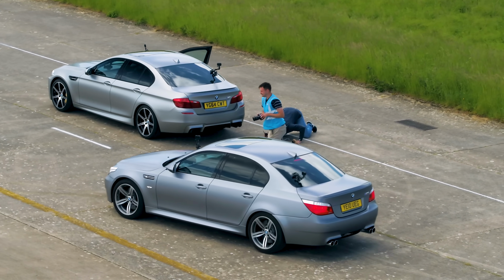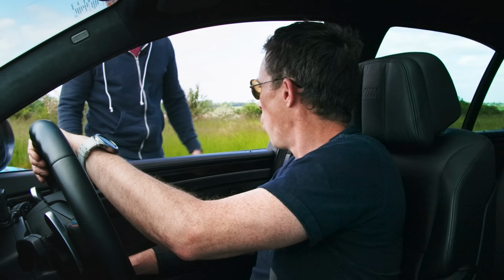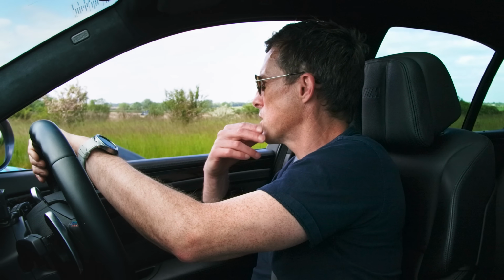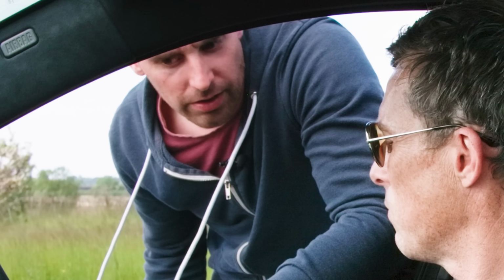Has a bad thing happened? You see that little ball? What the hell is that? So it sounds like it's completely ground itself. Yeah, I turned it off immediately because it sounded like it was getting worse. Oh my God. Well, oh no, it's not too hot. Look at that. That's a big ball of metal, which we think might have come from the car.